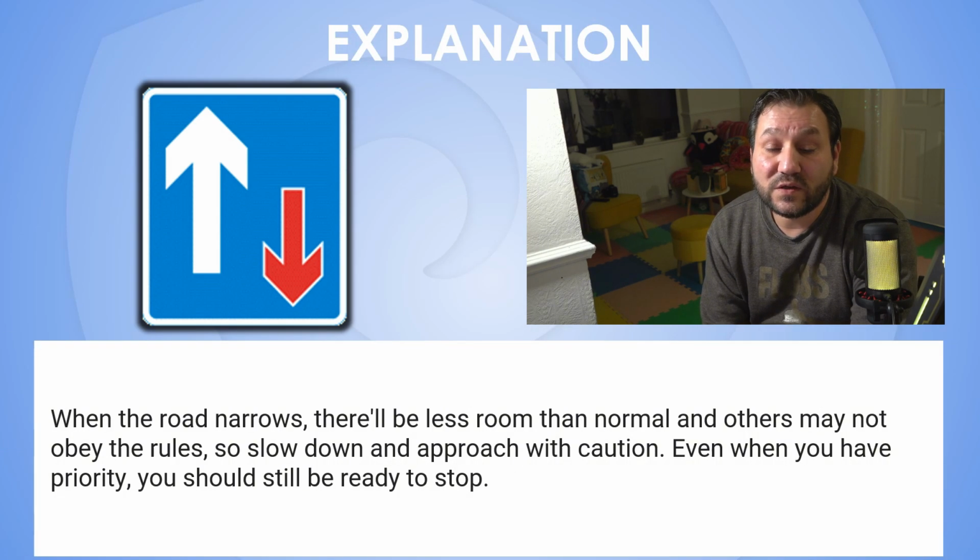Explanation. When the road narrows, there will be less room than normal and others may not obey the rules. So slow down and approach with caution. Even when you have priority, you should still be ready to stop.